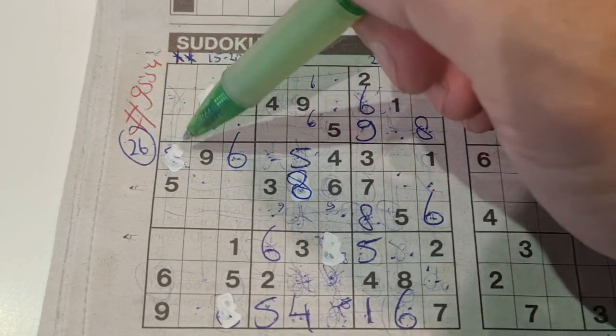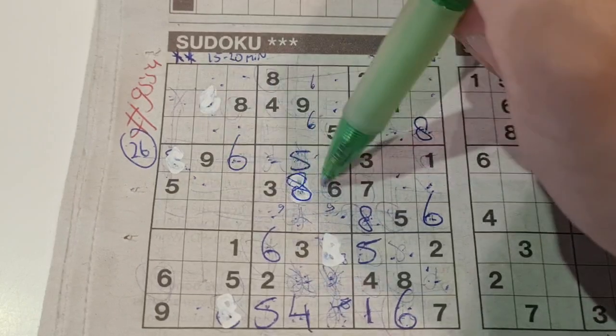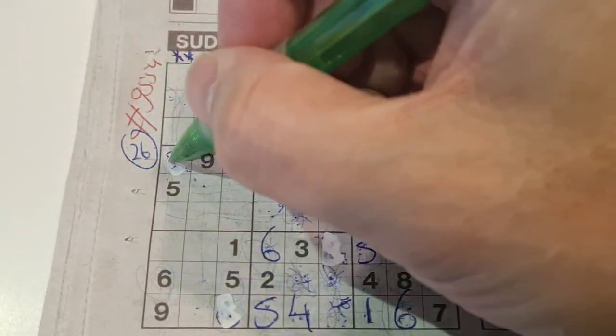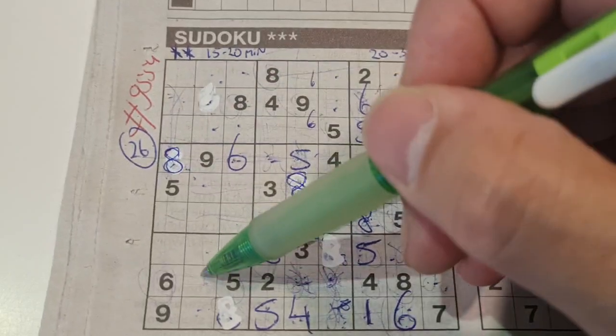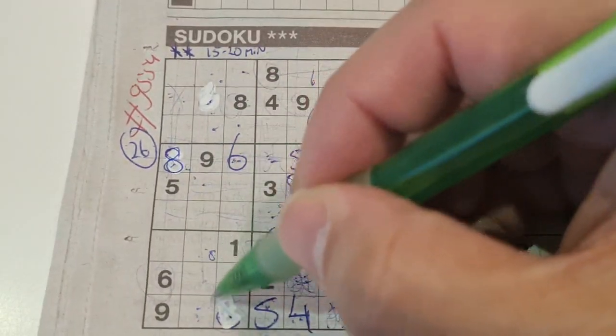8 in this row, 8 in the middle row. So the row above, the only place left, 8 should be correct. 8, 8 here, and need an 8. 8 could be here, could be there. Okay.